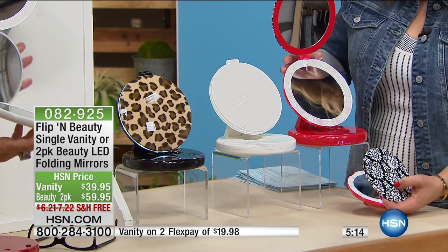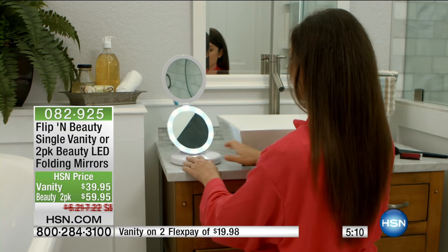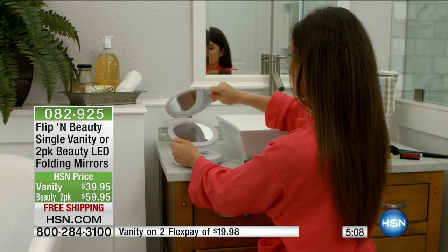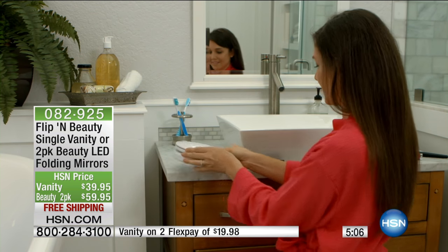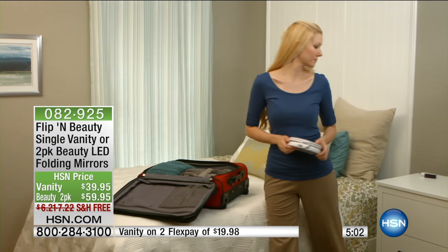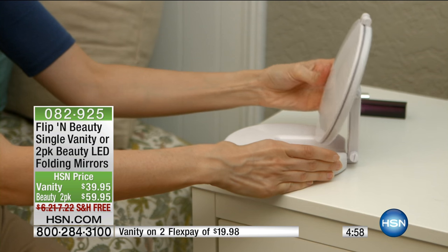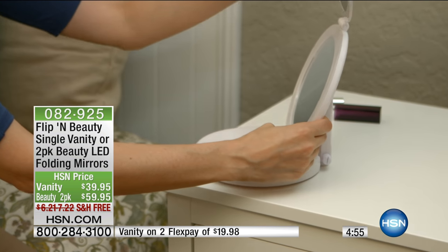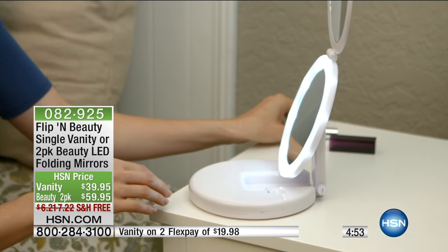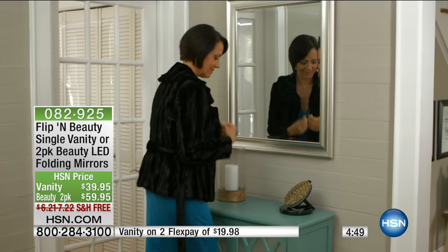Yes, you can mount it, but you certainly don't have to do that. This is going to be your eyes on the road, on your face. You're going to put your eyebrows on right. You're never going to miss the peach fuzz or the mustache hair. It is a genius little solution, and I've never presented it on free shipping. Never. So today's the day to do it. Whatever option you choose, whether you choose the single today or the two-pack with the large and the small, it is on that free shipping and $19 and change Flex Pay. Okay, now I want to show you.